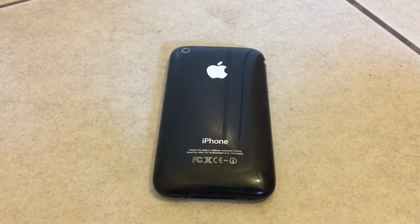So therefore, it only ran about 4 iOS versions. If I count iOS 3.0, 4.0, 5.0, and 6.0, it pretty much ran 4 versions of iOS until finally being canceled, or not canceled, but they stopped supporting the iPhone 3GS, so it didn't run iOS 7. So it pretty much couldn't run iOS 7, or if it did, it would be very slow and almost unusable.